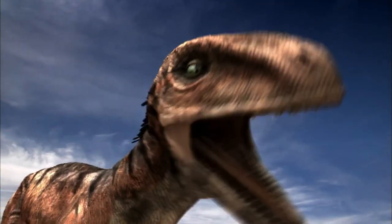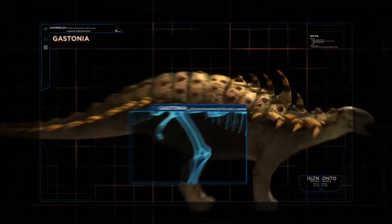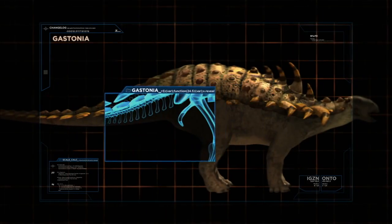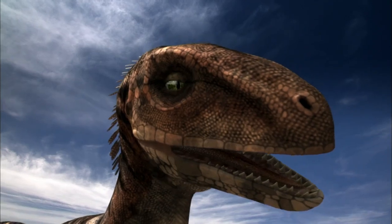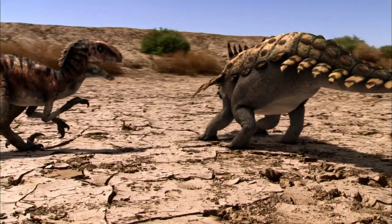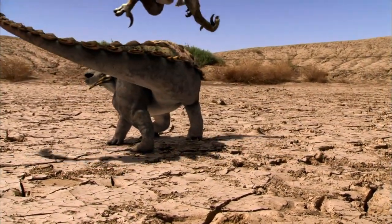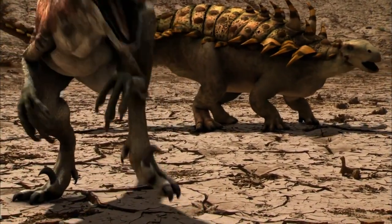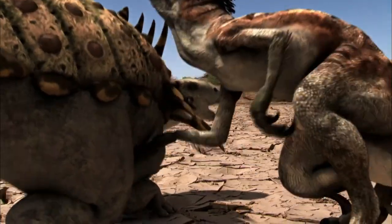Utah Raptor knows there's a couple of places on Gastonia's body that are not protected. The underside of its legs, its underbelly, and even underneath the base of the tail. Those are the areas that he's going to focus on when he tries to launch his attack. The Utah Raptor can jump an astounding 15 feet in the air. Landing on the other side of the Gastonia, he quickly whirls around, reaches down with his claw, and inflicts a very deep cut into the side of the little Gastonia.